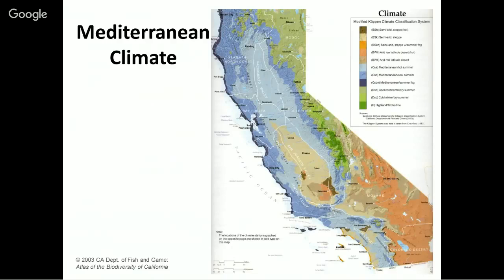And as someone who grew up in California, that's just the way things are. But I understand there's other parts of the world where it rains in the summer. Weird as that may seem. And that's not a recipe for great diversity. Being in a Mediterranean climate really is.